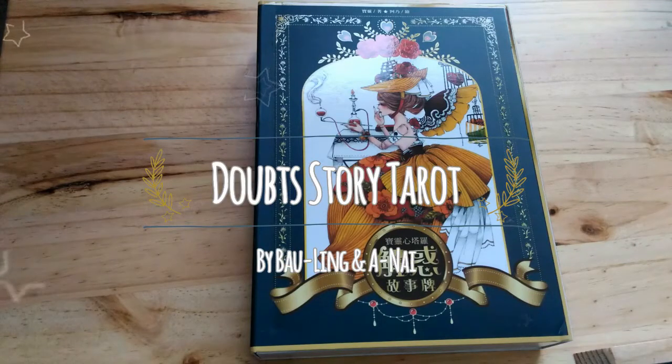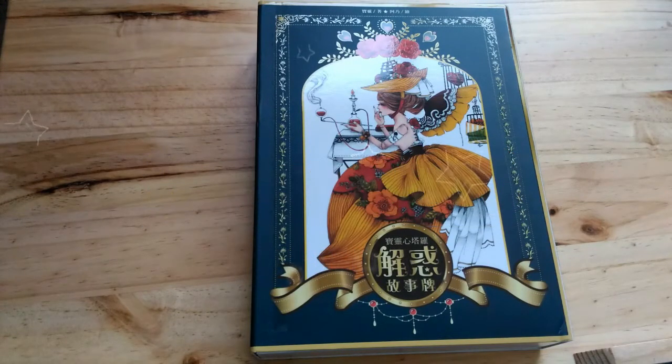Today I'll be doing a tarot deck review, and this is one of the decks that I've been meaning to film and share with you guys. I haven't done a tarot deck review for a long time, so I thought I would get back to it. The deck I'll be showing you today is from Taiwan. It's done by a Taiwanese artist.